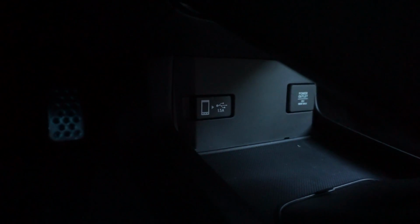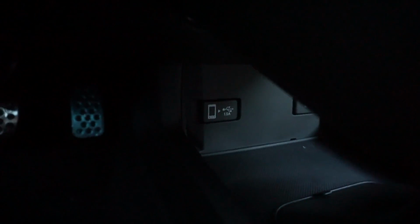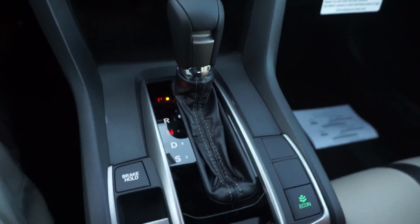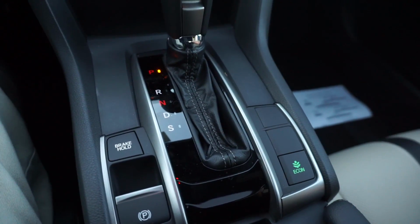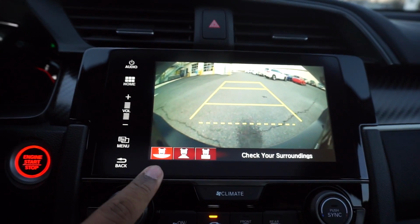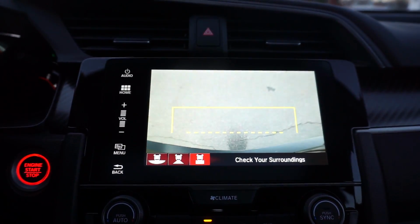You have USB ports down here and a power outlet and an HDMI port. This is where you would plug in your phone for Apple CarPlay or Android Auto. Now down here, all Civic Sport Tourings have a CVT, so there's no manual. The manual is only on the Sport and the LX, which is sort of a bummer. But when you put the car into reverse, you have a multi-angle backup camera. So here's your wide view, normal view, and top-down view.